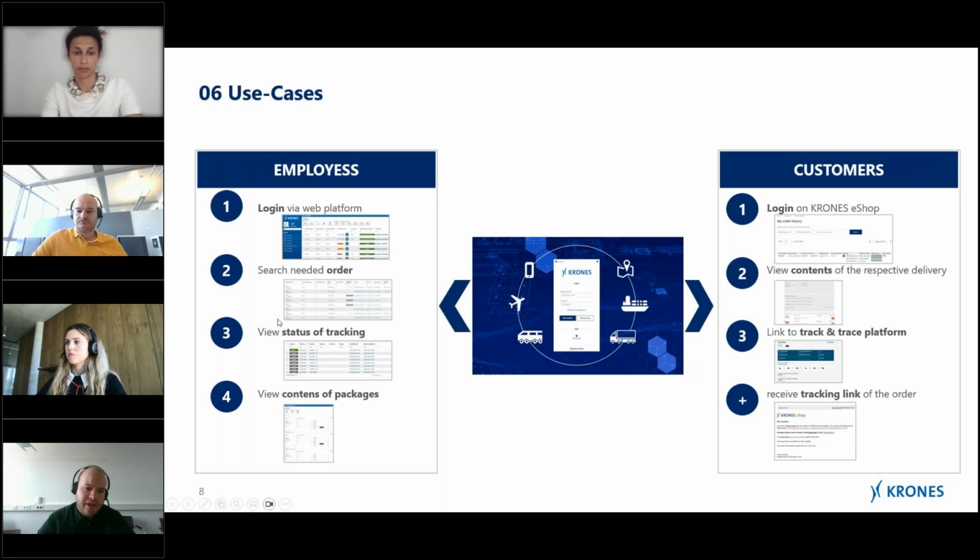When they search their order, they can also find the status of the tracking. So where is the shipment and what is inside the package. That was really important information for us, that they have the contents of the package and the tracking together in one tool.